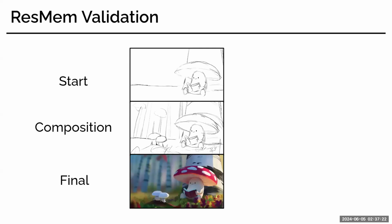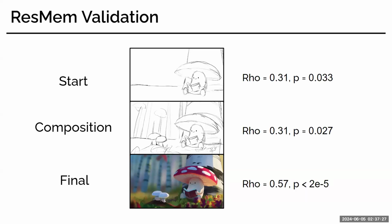And the last thing we did was a ResMem validation. Because these were using ResMem scores, a lot of people were like, oh, well, what about humans? Even though we've repeatedly shown that ResMem works. But we did it anyway using our start, composition, and final image stages. And we saw that for each stage, ResMem was able to significantly predict memorability. It definitely had a harder time when you go back to the start here, because these are very weird images that it wasn't trained on anything remotely close to this. So it wasn't surprising that it had a bit of a harder time, but it still was able to significantly predict memorability in all three stages, which gave us the confidence to show this work.